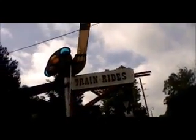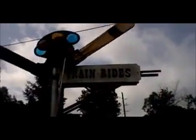This is the Eureka Springs and North Arkansas Railway in Eureka Springs, Arkansas. Actually on the edge of Eureka Springs, you see. These are actually the old signals they used to use. You can find several of them on the Pennsylvania Railway, now owned by Conrail, now owned by Norfolk Southern. These keep moving infinitely.